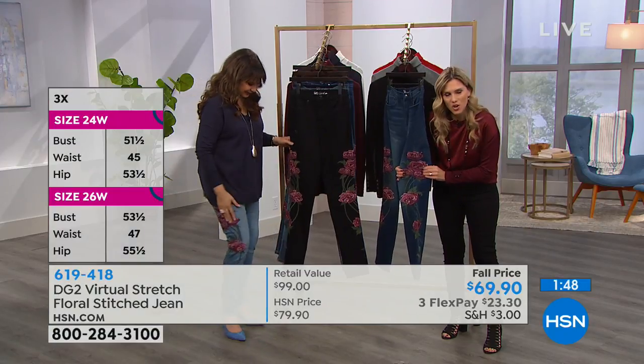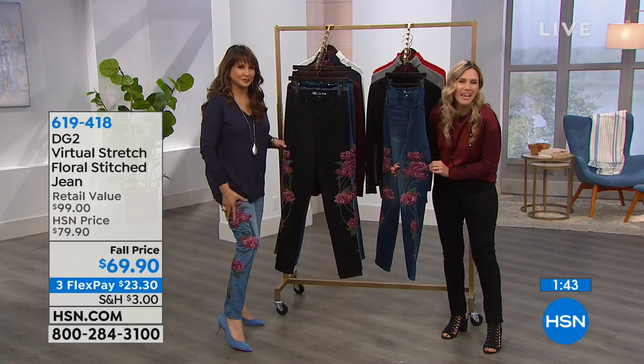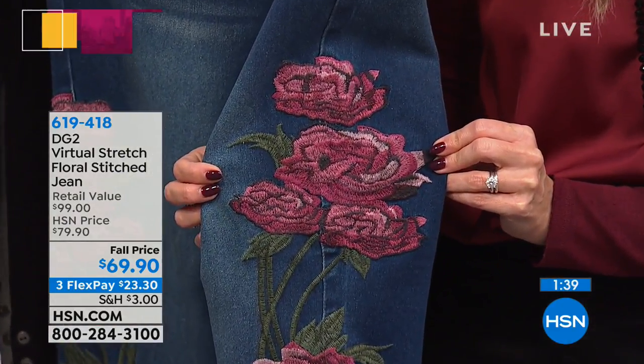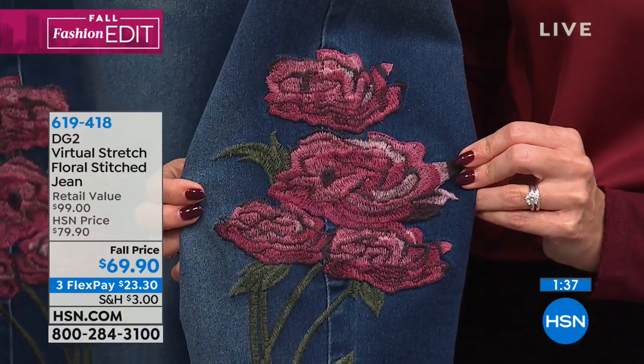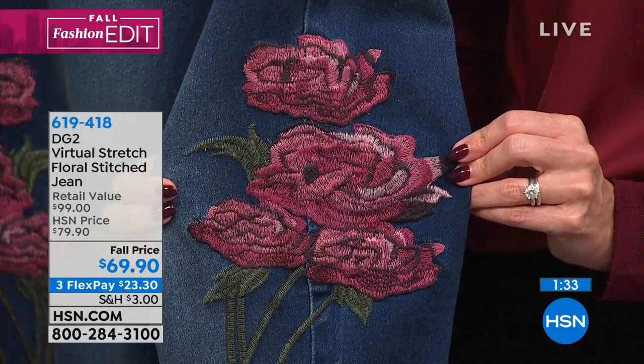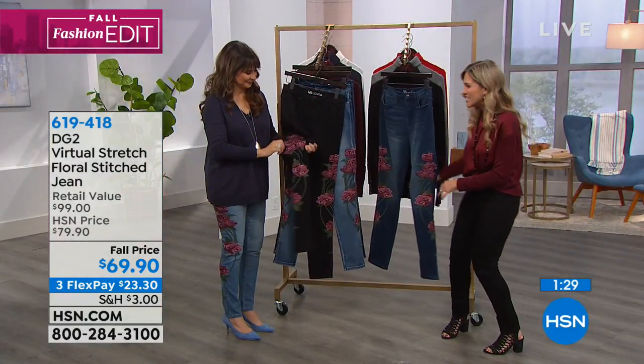You guys, this is not ironed on. This is not printed on the denim. It's not paint. This is actual stitched embroidery with a three-dimensional design in big, oversized, gorgeous florals with the rose tones and the lilacs and the burgundies and the wine and the blush and then the sage greens.